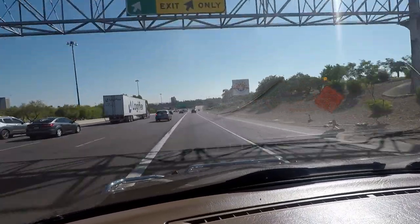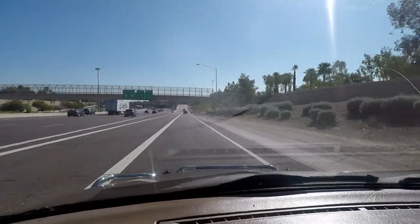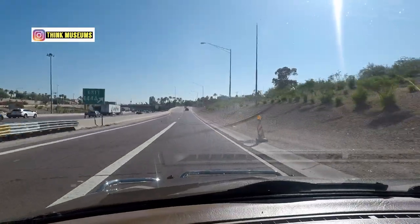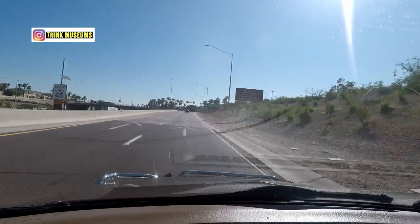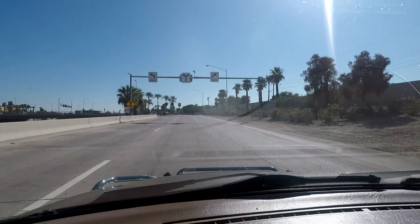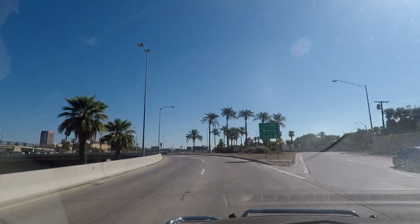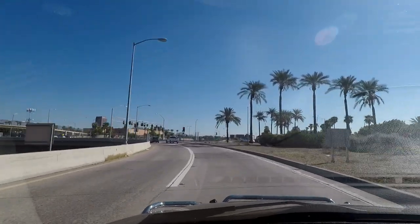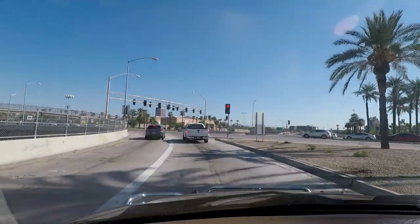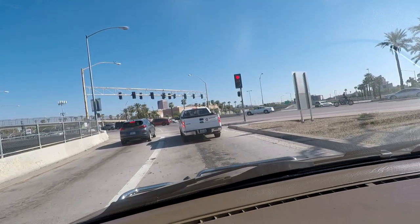Alright, we're here, we're going to turn into 7th Avenue in downtown Phoenix, and then I think we're going to turn left, that's the Arch District. Fun. We'll see what's out here. This is downtown Phoenix. The weather's pretty good today, so we'll see how this goes.